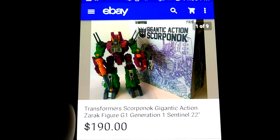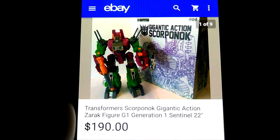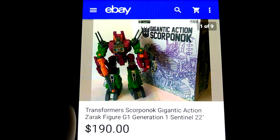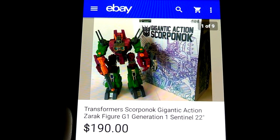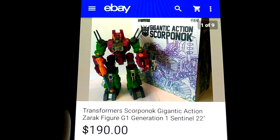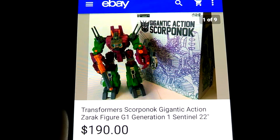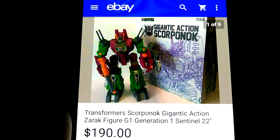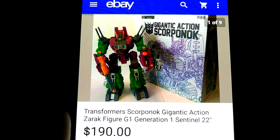Alright, here is a large 22-inch gigantic Scorponok. This is a Transformer collector's toy. I bought this off Facebook Marketplace for $120, so I didn't make a lot. When I first saw it on there, I saw comps for like 300 bucks, but didn't realize that only one or two had sold in years.